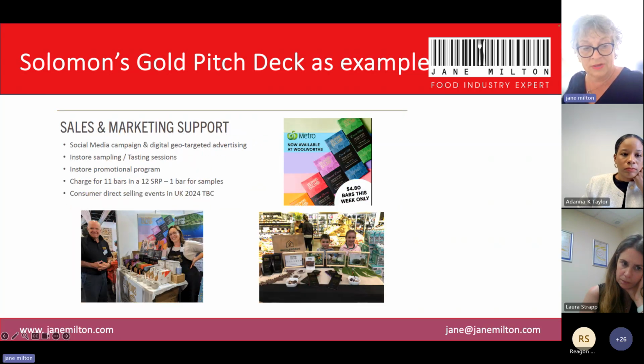Then they tell you what sales and marketing support they'll give you, that they charge you for 11 bars in every box so that you're getting 12. So you've got one to sample, that they do some other consumer shows and things, that they do sampling in stores so that people can taste their chocolate, and that they're prepared to do that in the UK too.